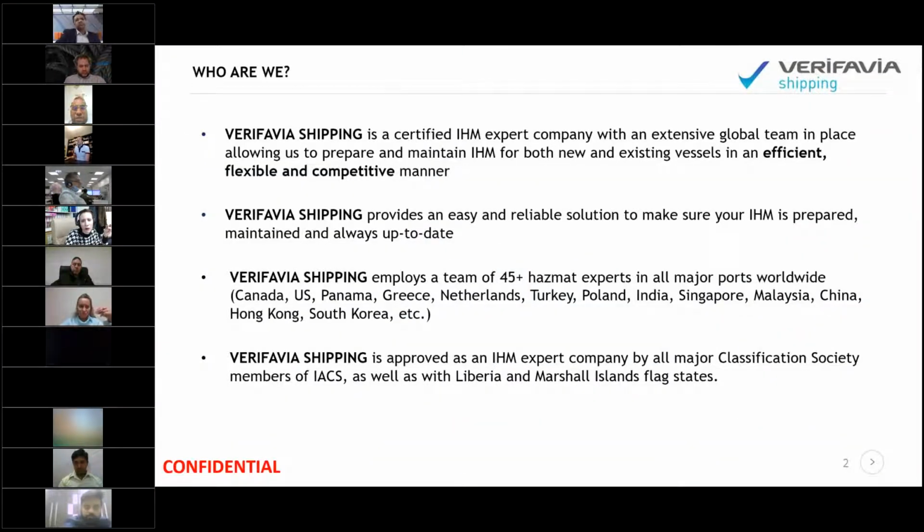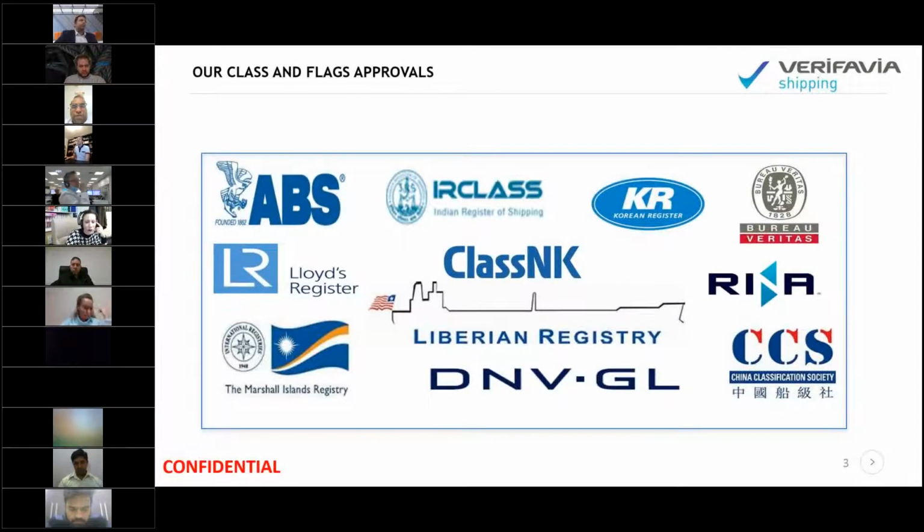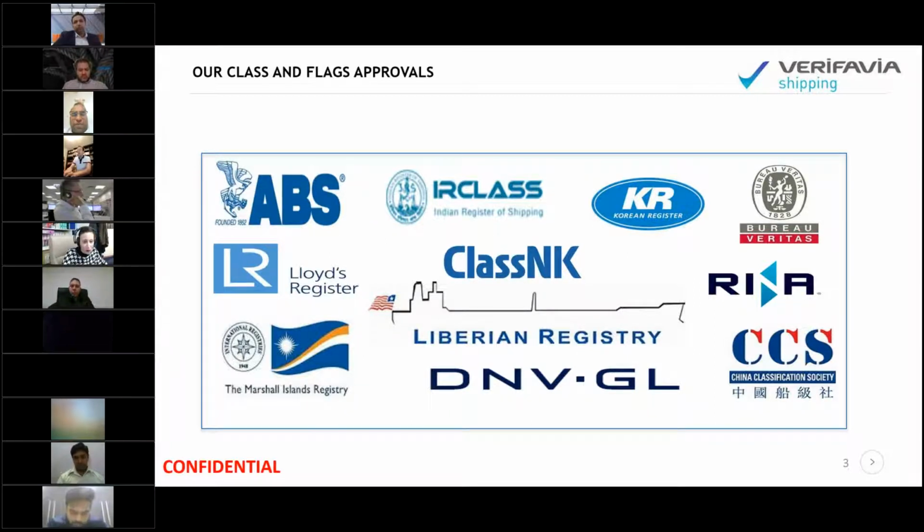If you can go to the next slide, we are approved by most of the IACS members. We are the most approved hazmat expert company. We're approved by, as you can see, ABS, Class KR, Bureau Veritas, LR, RINA, the China Classification Society, Marshall Islands Registry, the flag state itself, the Liberian Registry, Class NK, and obviously DNV GL. So we have track experience working with all these classification societies, and we can handle preparation and maintenance of IHM Part 1 reports for ships classed by any of these classification societies.